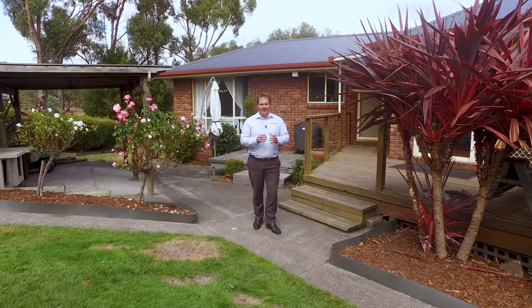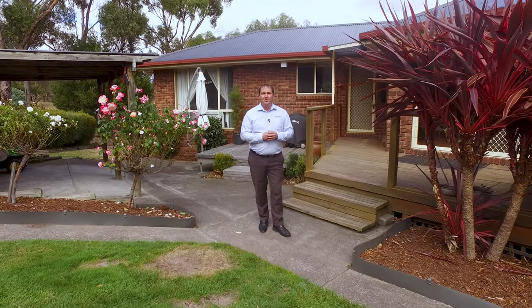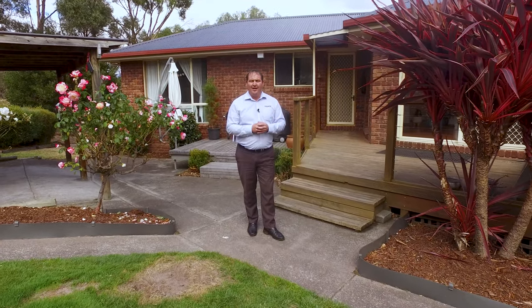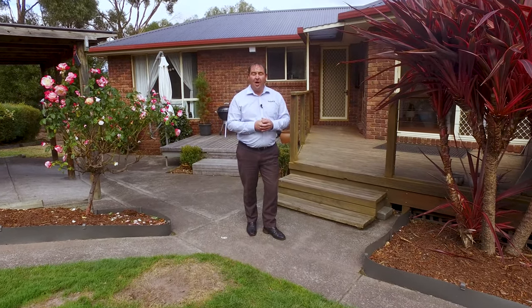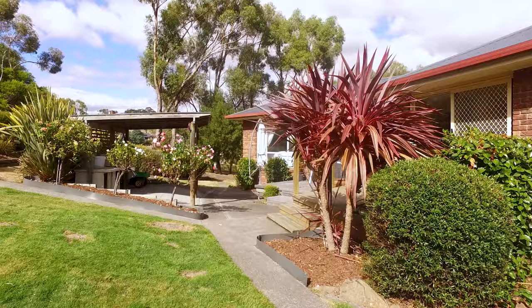And what a perfect location, and we've got a great home on offer. We've got four bedrooms, two bathrooms, a large rumpus downstairs, and a fantastic open plan to take in a spectacular view. We're set on just under 3.5 acres. Let's have a look around.